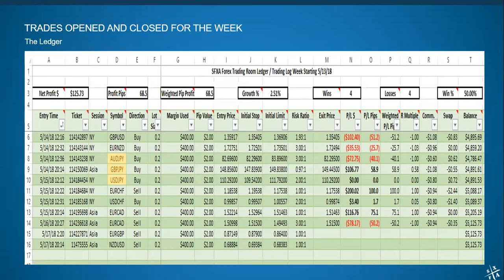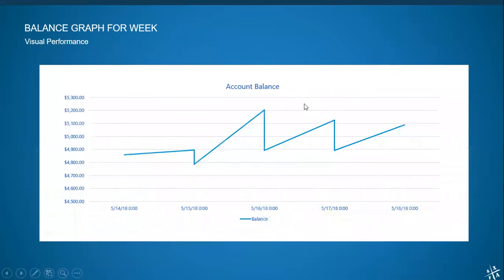So those are the trading results. As I said, not the best of weeks, but certainly a good week. We took some nice profit out of the market. And I will move on to show the account balance as a chart. So we can see that we did have a choppy week with wins, losses, wins, losses, wins. But overall, we are heading in the right direction. We did make profit, and that is the ending balance at 5,100 and whatever, 5,125, I think.